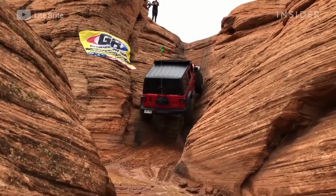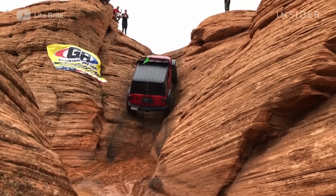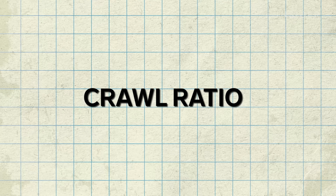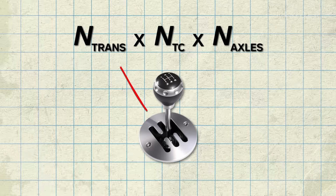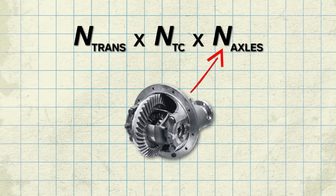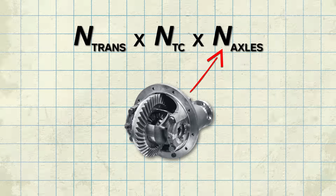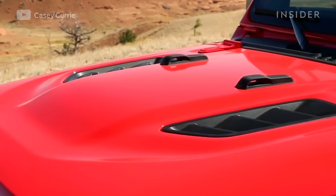Getting the perfect amount of torque to your wheels for crawling rock walls gets a little more complicated. It requires the ideal crawl ratio. Crawl ratio is actually an equation. The gear ratio of your vehicle's transmission times the gear ratio at its transfer case times the gear ratio at its differentials or axles. This reveals the amount of torque at each wheel compared to the engine.